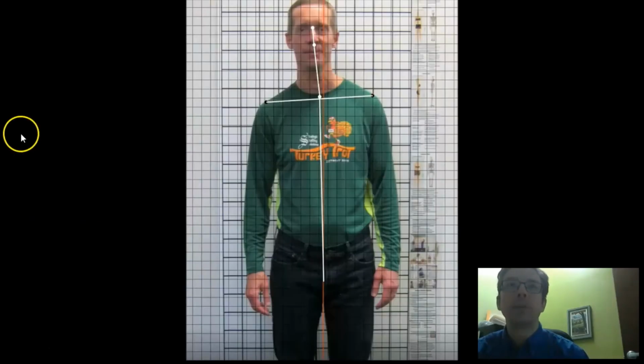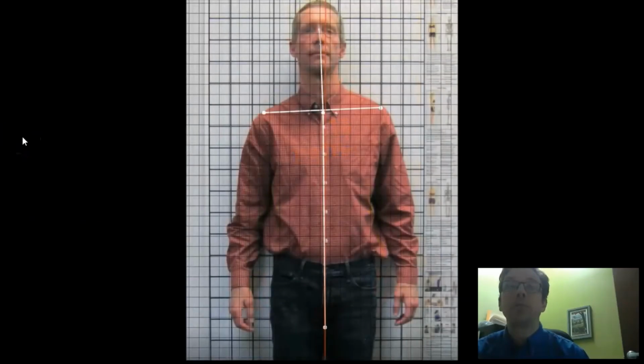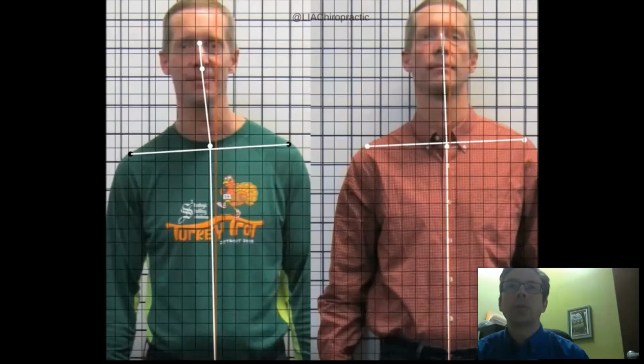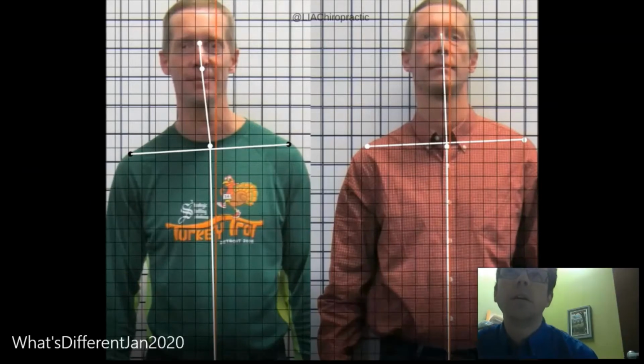Can you spot what's different? We see the pulled out posture photo in the shift, and then the zoomed in posture photo, the shift. I'll pause this right here, and we're going to take a look at what really truly has shifted. First thing I want to point out is, what is this orange or red line coming up from the bottom here?